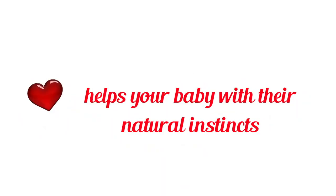Let's talk about those 5 different breastfeeding positions for you to try out. The first one is the laid back position. This is the number one position that has been found to help your baby with their natural instincts.